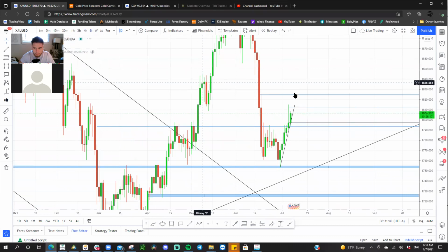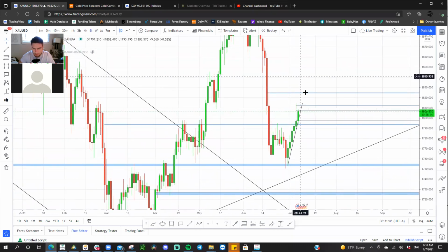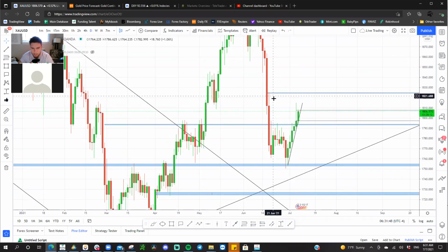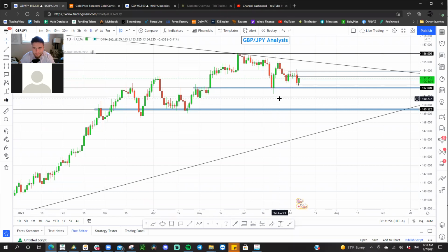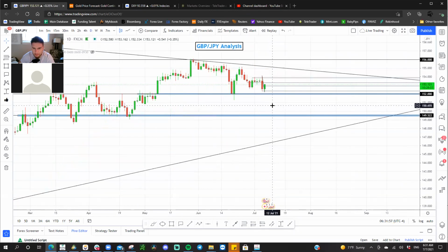Just grabbed 10 pips on GJ. Yeah, me too. I grabbed 5 pips and left the runner. So the runner is now around, I think, 13 or 14 pips. Let's go, baby. Good.